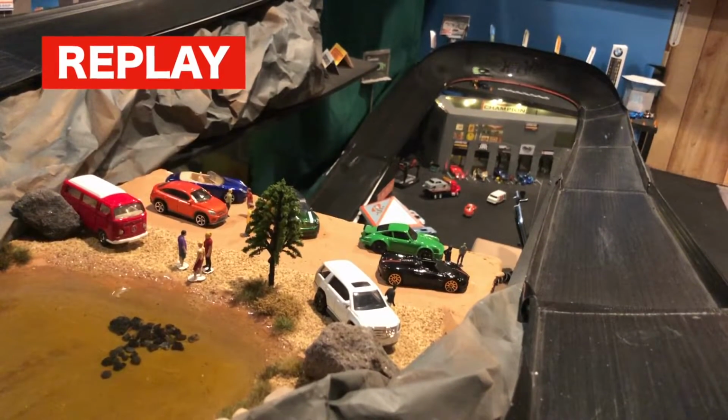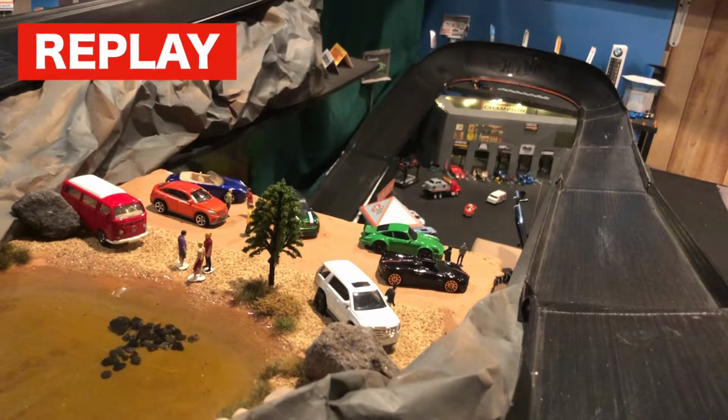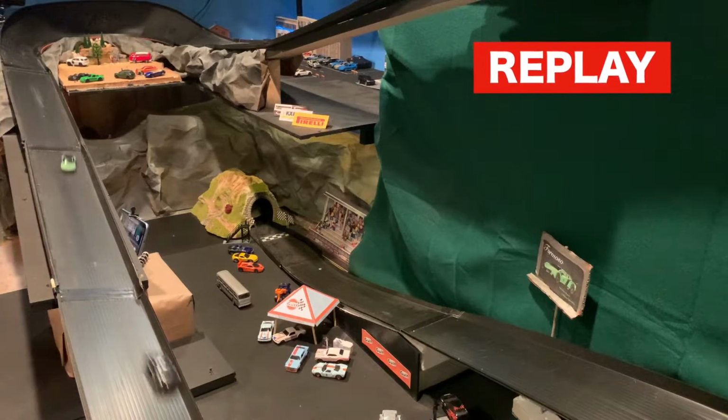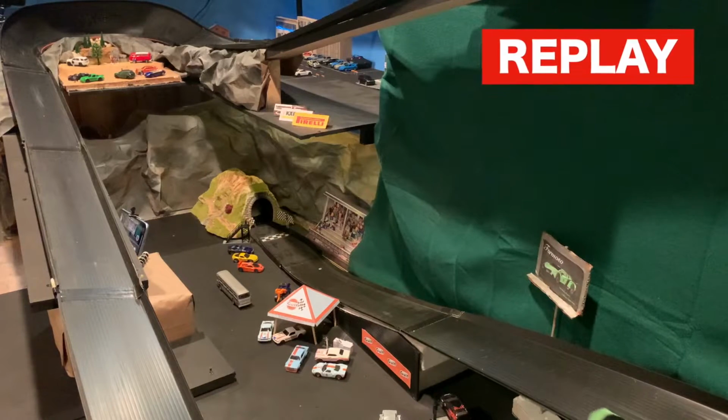In this replay, we see Ferguson speeding down to the finish. Let's see if we have another angle. Yes, there it is. Ferguson taps the brake, causing Harvey to slam on his, and Ferguson speeds off to victory.